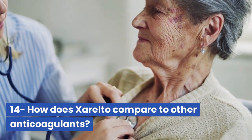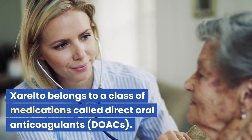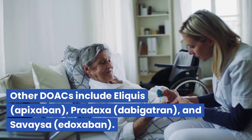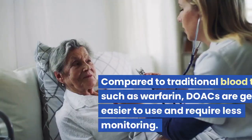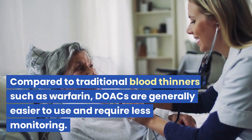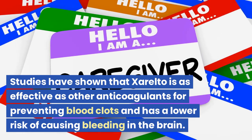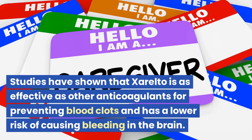14. How does Xarelto compare to other anticoagulants? Xarelto belongs to a class of medications called direct oral anticoagulants, DOACs. Other DOACs include Eliquis, apixaban, Pradaxa, dabigatran, and Savaysa, edoxaban. Compared to traditional blood thinners such as warfarin, DOACs are generally easier to use and require less monitoring. Studies have shown that Xarelto is as effective as other anticoagulants for preventing blood clots and has a lower risk of causing bleeding in the brain.